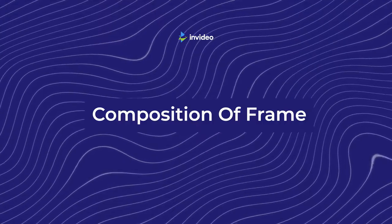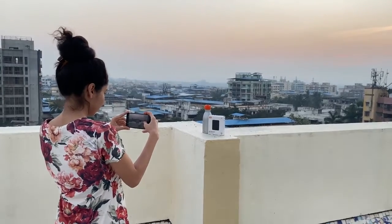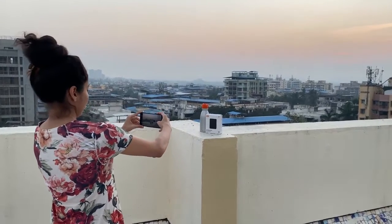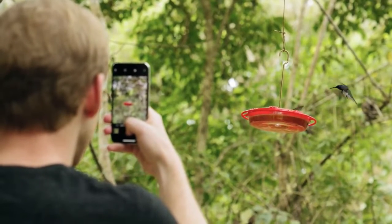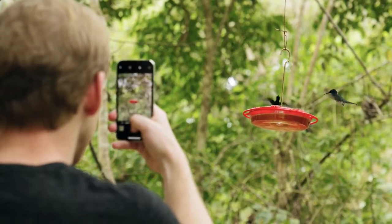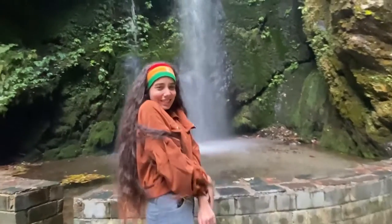Tip number 5 is to pay attention to the composition of your frame. For most of us who've predominantly taken videos for personal use and haven't taken a lot of professional footage, the one mistake that we make is that we shoot the subject from right where we're standing or sitting. What this does is that even though your phone's camera is extremely capable of shooting gold standard footage, your video will still not make your audience feel like they're experiencing the video firsthand.